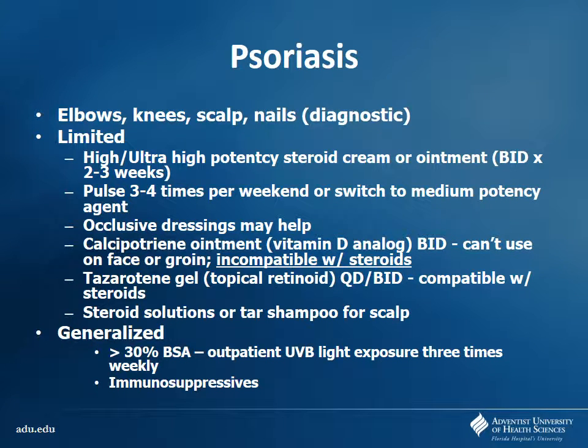Psoriasis, this is an autoimmune condition, and you're going to be seeing a lot more high and ultra high potency steroids being utilized. Unless you're working in a derm office, you probably won't be prescribing this too frequently. Usually patients use pulse therapy when they're having an acute flare-up of the psoriasis, and then more medium potency agents for maintenance therapy. Occlusive dressings will also help increase the exposure the skin has to the steroids.